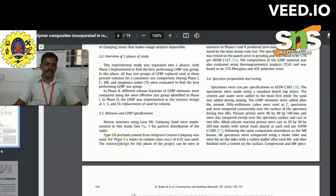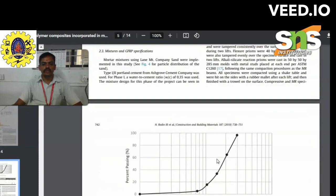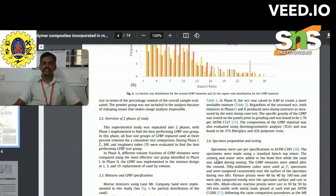Type 1 and type 2 Portland cements from Asgrow Cements company were used for phase 1. A water to cement ratio of 0.35 was used. The mixtures designed for this phase of the project can be seen in table number 2. In phase 2, the ratio was raised to 0.40, creating a more workable mixture, in table number 2. Regardless of the increase, both phases produced 0 slump mixtures as measured by the minimum slump cone test.